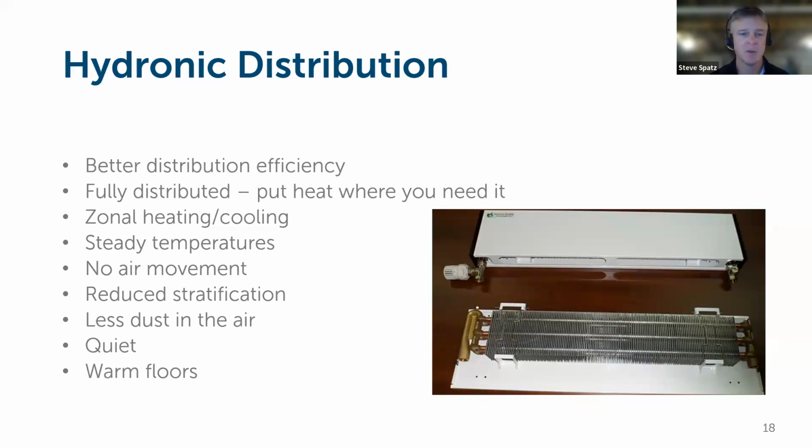But what that means is we do have a lot of hydronic heating systems already installed, a lot of that infrastructure here in the Northeast. It also benefits us that we do have skilled technicians who know the ins and outs of hydronic distribution in the Northeast as well.